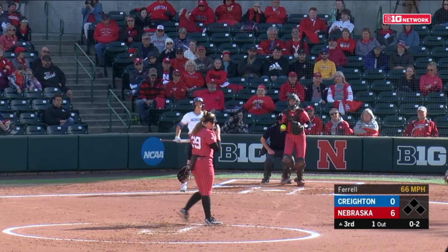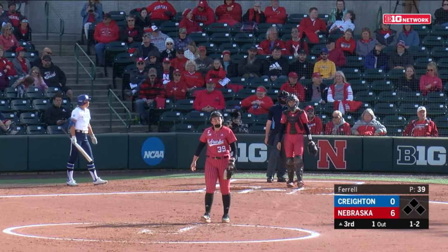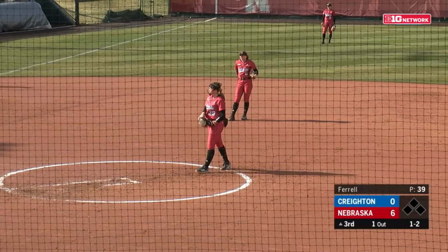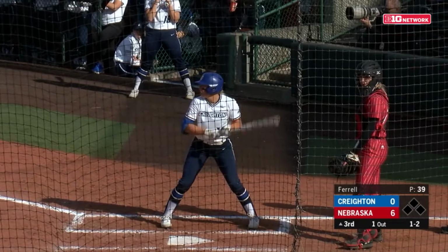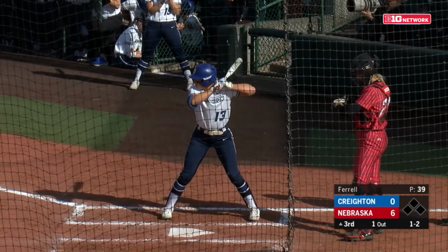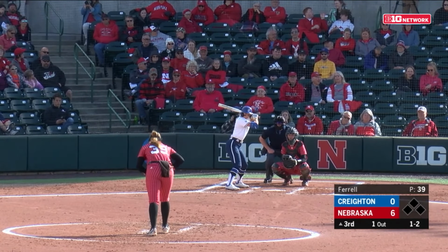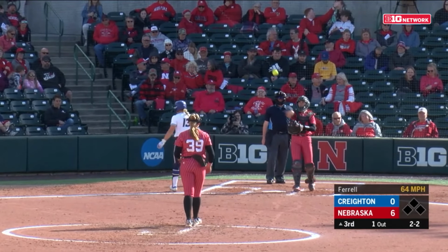0-2, pitch from Farrell, just a little high. And the count now goes to 1-2. As that option for bunting, especially with 2 strikes and how the infield is in right now, definitely out of the picture here for Manthe, who, if she can get her bat on an outside pitch and possibly hit it right towards Sydney Gray, it definitely would be difficult for her to field it based on just how closely she's playing Manthe right now. As Farrell winds up, pitches outside for ball 2.